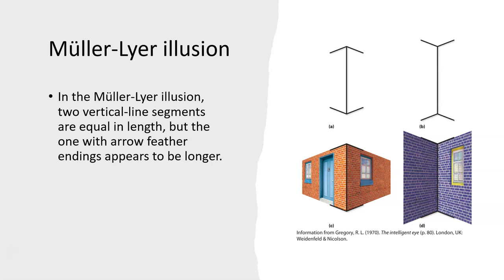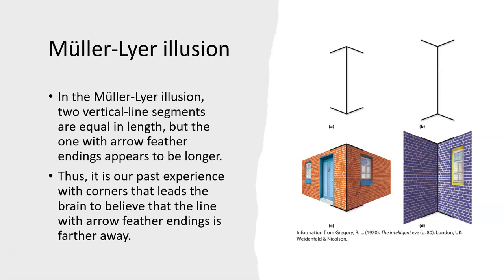So in both images A and B, you have two vertical line segments that are equal in length. However, the one with the arrow feather endings on the right appears longer than the one with the arrowhead endings on the left. In images C and D, like the first two images, this illusion is created by the brain misapplying the geometry relating to the retinal image size of the objects. Based on our previous experiences with things like corners and edges, we kind of pull that information in, and it suggests to us a misperception, essentially.